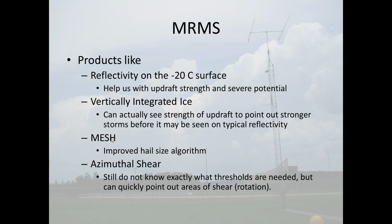So there's products like, we can't get now, reflectivity on the -20 surface. Well, why do we want to know that? Well, if we know what the reflectivity is up there, you're real close or in the main hail growth region. It also helps us to assess the updraft strength and severe potential. The stronger the updraft, the more likely you're going to have severe weather.